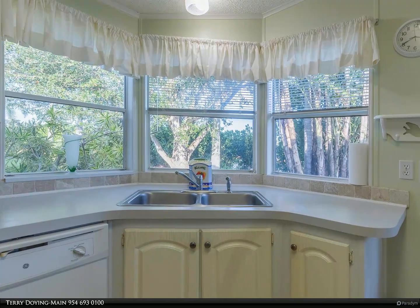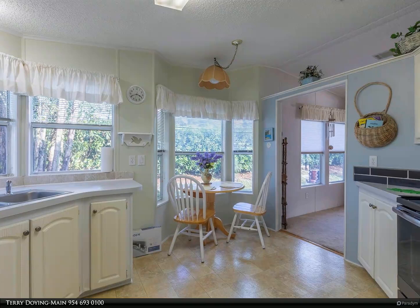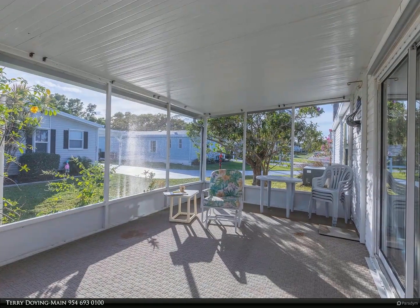This community offers 3 clubhouses, all with tennis, gyms, and pools. Golf course, restaurant, live theater and so much more. HOA orientation required within 10 days of closing.